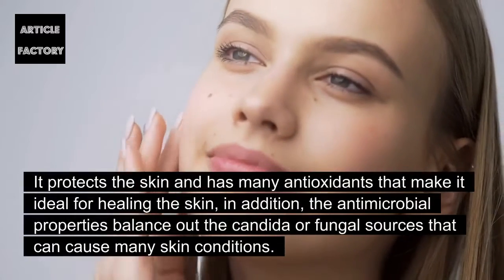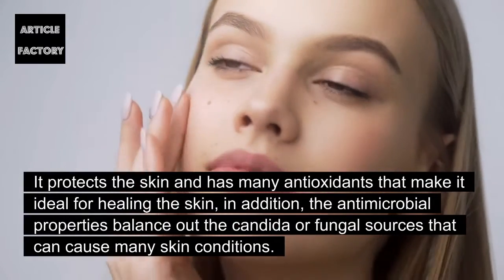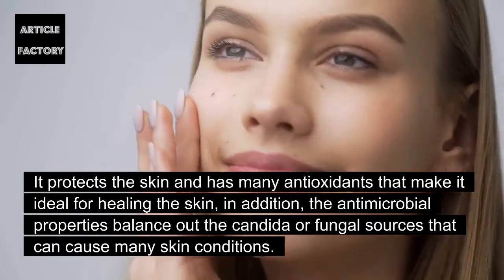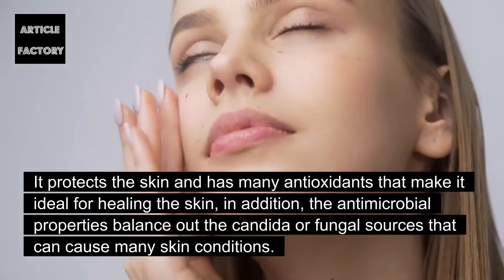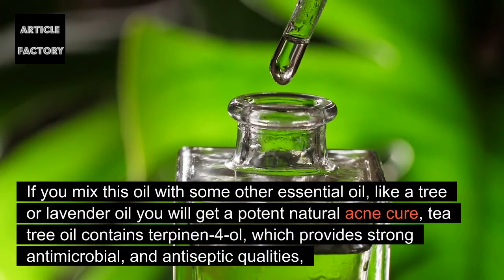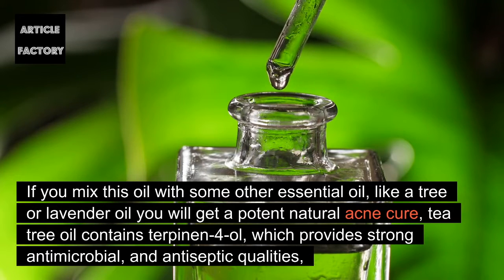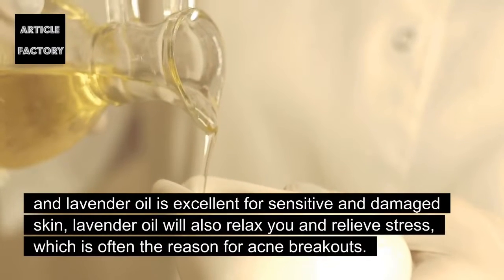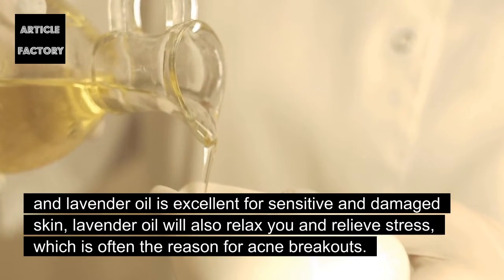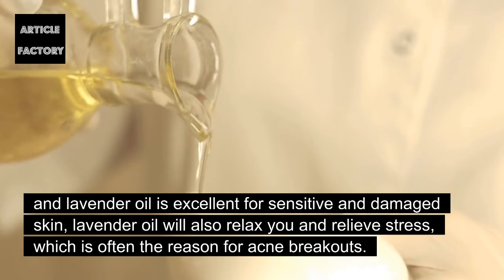It protects the skin and has many antioxidants that make it ideal for healing the skin. In addition, the antimicrobial properties balance out the candida or fungal sources that can cause many skin conditions. If you mix this oil with some other essential oil like tea tree or lavender oil, you will get a potent natural acne cure. Tea tree oil contains terpinen-4-ol, which provides strong antimicrobial and antiseptic qualities. And lavender oil is excellent for sensitive and damaged skin. Lavender oil will also relax you and relieve stress, which is often the reason for acne breakouts.